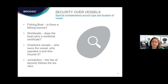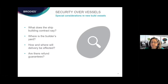So still speaking about kind of type of vessels, for new build vessels, there are also particular requirements. And the issue there is that quite often the loans are made available before the ship is constructed. So we have to make sure that we will be in a point to take security at the point that the vessel construction is finished, and also to see what security can be taken in the period before that.